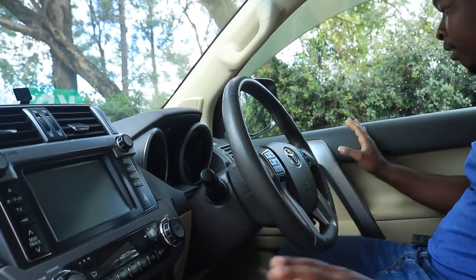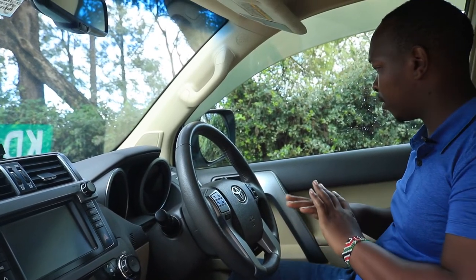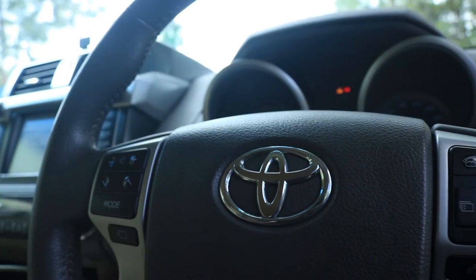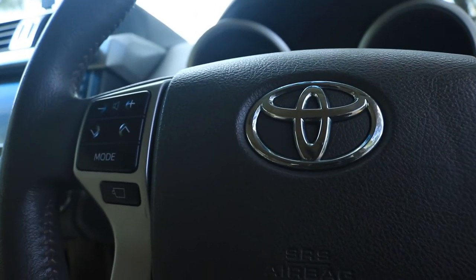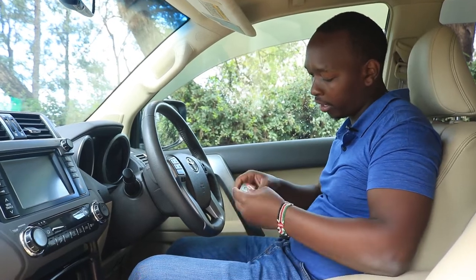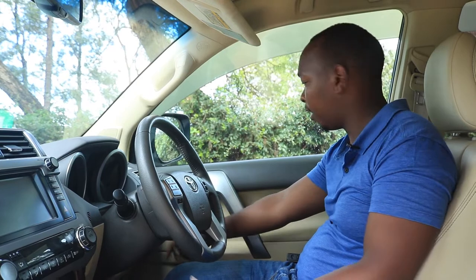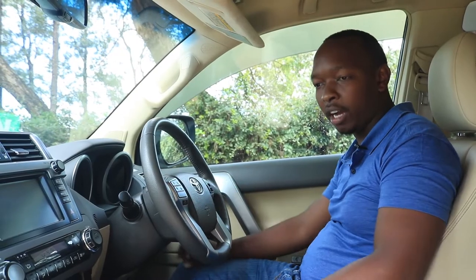So this is your cockpit. This is the driver's area, the cockpit. And everything looks pretty well. So first, you have your leather stitched steering wheel. You have your volume controls. You have your infotainment controls. The car comes with keyless entry. You have your key over here. It's a basic key. And to start the car, you press your foot on the brake, and then you push the start-stop button. And your car comes alive.